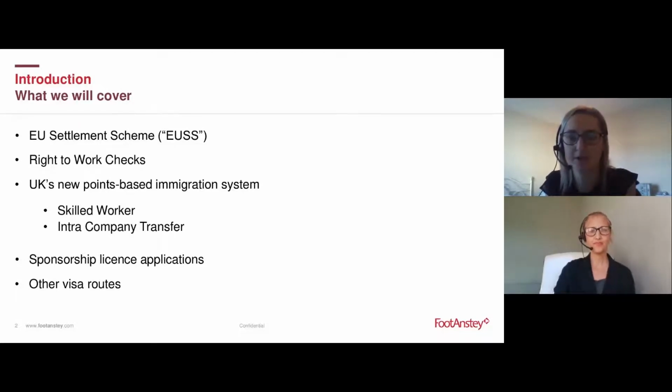Then we'll come on to look at right to work checks. I've been having quite a lot of queries on this recently. There's a current temporary position due to COVID. It's important that employers are aware of that, but I'm also going to be covering what the future of that right to work check looks like. Then we'll be moving on to the UK's new points-based system, understanding what is changing under both the skilled worker route and intercompany transfer route, and the requirements for business to hire under them post-January.